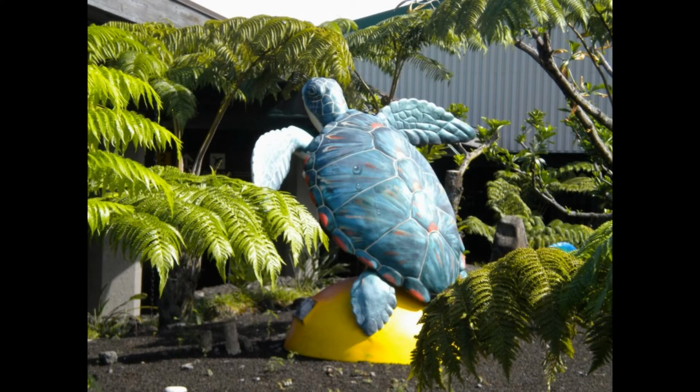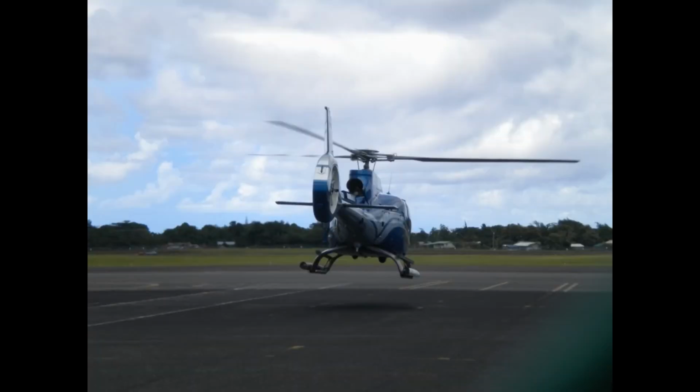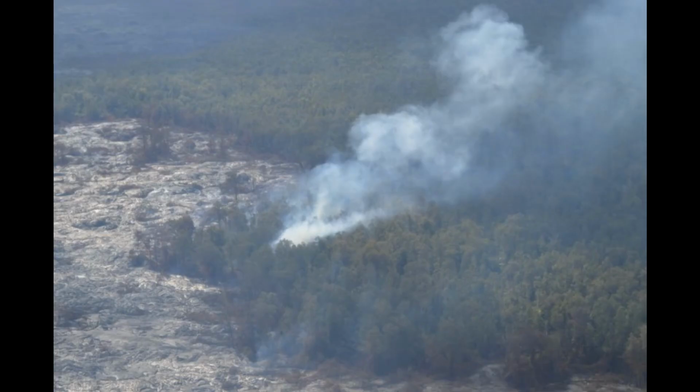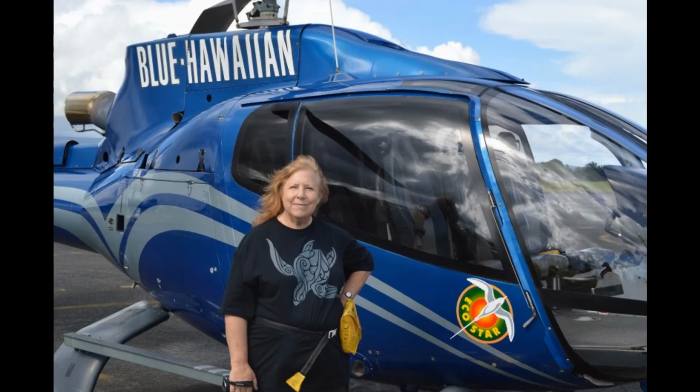Now the next day we went back to the Hilo airport. This is an airport picture where I'm getting ready to go on a helicopter ride. Here's my safety gear, and here's my helicopter taking off. Here's a couple of views I saw. This is back at Hilo, and here's some trees actually burning from lava from the active volcano. And me by my helicopter.